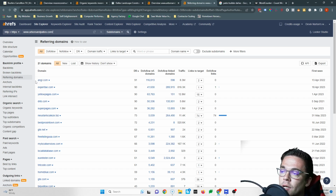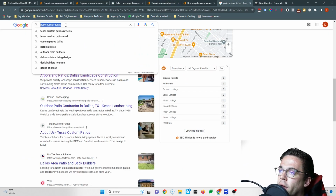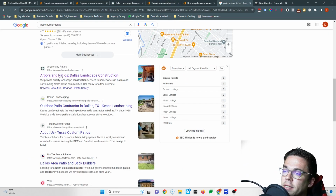And a lot of times it's simple. Like Angie, you make a profile, you put a link in your profile back to your website, boom, you've got a backlink. Same with Expertise. Create a profile, put a link in your profile back to your homepage, you got a backlink. So it's really simple. It's just a little time consuming. But once you follow those 2 tips, you beat them in backlinks plus you beat them in content, that'll be enough to get you ranked number 1 here under Patio Builder Dallas organically.